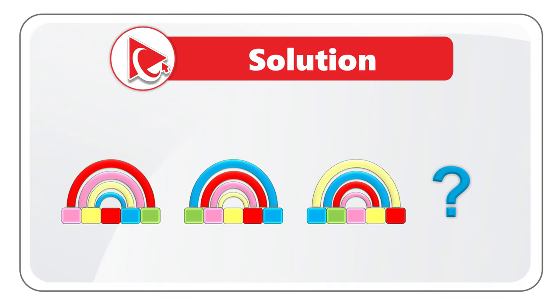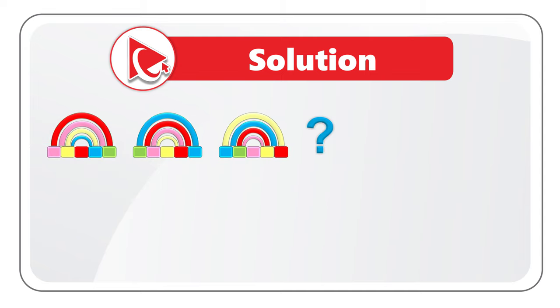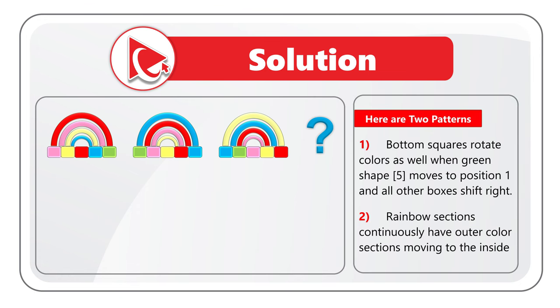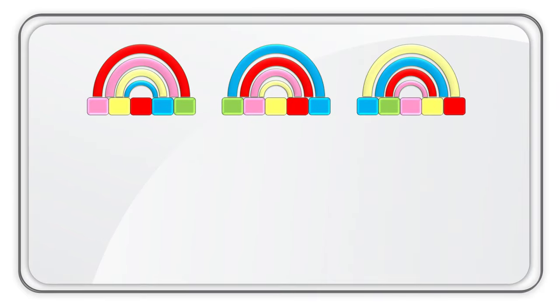When I was describing this question, I gave you a tip. This object is broken down into two parts. The rainbow section has its own pattern, and the series of squares at the bottom has its own pattern. So there are two patterns here in this shape. But detecting one is not enough. You have to detect both patterns. To make things easier, let's focus on the bottom pattern first. Let's focus on the squares.